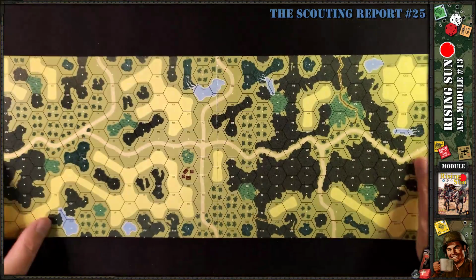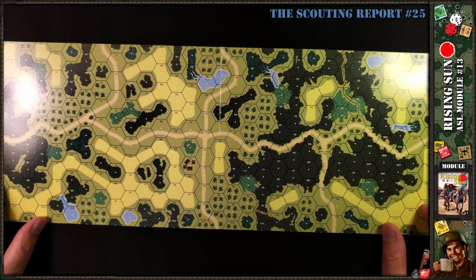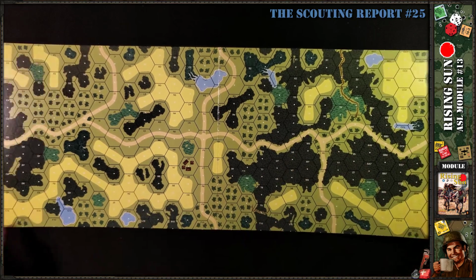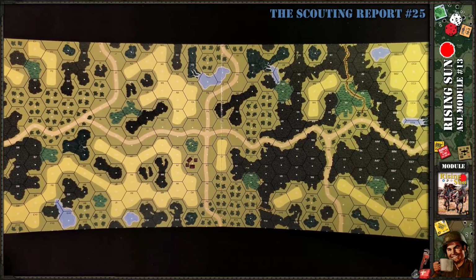Board 37. A mix of everything. Woods, a lot of orchards, grain. Again, you can mix this up. Jungle, palm tree, kunai. So this board could be used pretty much anywhere. That's probably the intent for all the boards that they design for ASL. They want them to be used pretty much anywhere they can be. My side stack's getting really big.